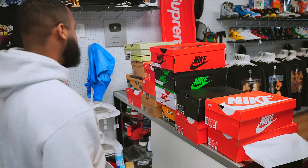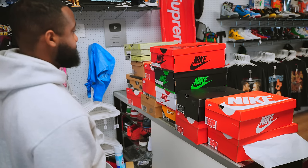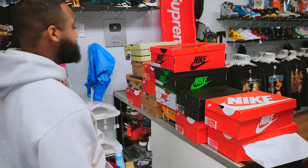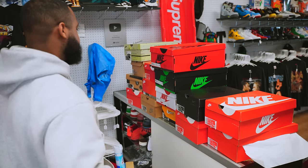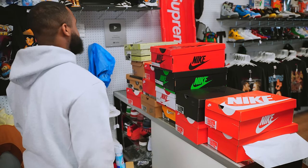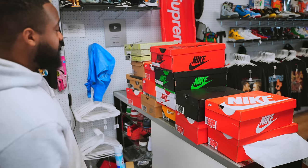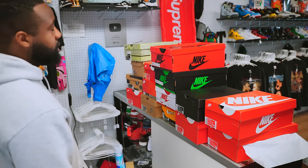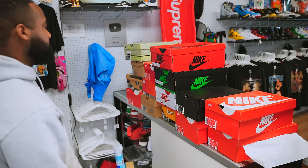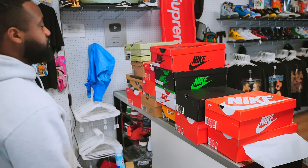I feel like the best I could probably do is like 15. Come up 50 and then we go. I wanna be at 15, honestly. There's a few good ones, like these are good. These two, maybe the Off-Whites, are like the three best shoes. Again, everything in here, after that, it's all under 200, so it makes it a little bit difficult to come up a little bit more on the price. And so I could do 15 for you.